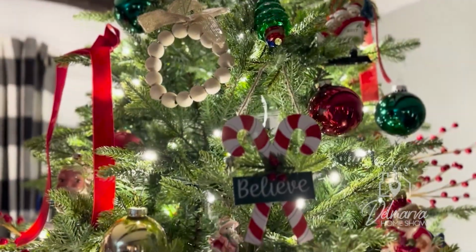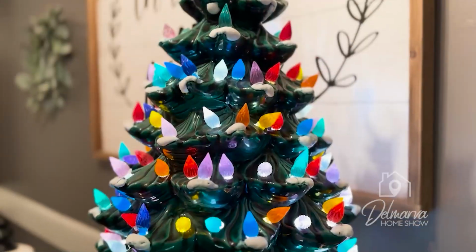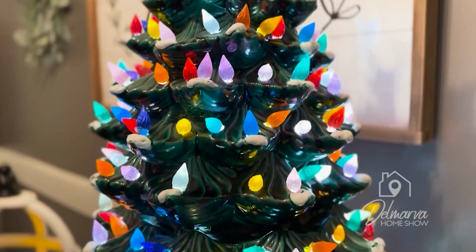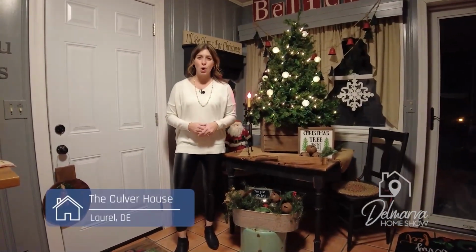First up on our holiday home tour adventure is the Culver House in Laurel. It looks like a country Christmas in their home, and they have many sentimental pieces that they put on display year after year. Happy holidays, everyone. We're here at the Culver House in Laurel, Delaware.